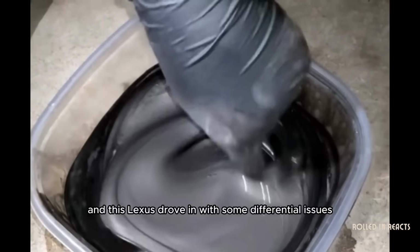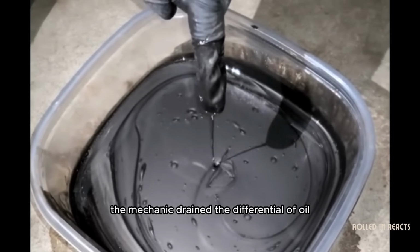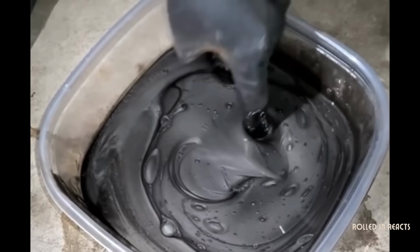And this Lexus drove in with some differential issues. The mechanic drained the differential of oil and found it had a lot of metal shavings in it.